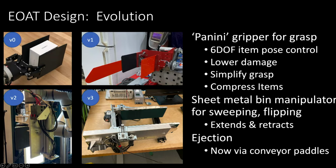But I am quite proud of the progression that we've had in our end-of-arm tool. So we started with very simple paddles, just 3D printed paddles on a 2-finger pinch grasper. And that gave us the pose control, got us started. We moved to having this kind of blade V1. We called it the Fruit Ninja gripper because it was on a rotary solenoid, so you had to be careful. It would chop fruit if you wanted it to.